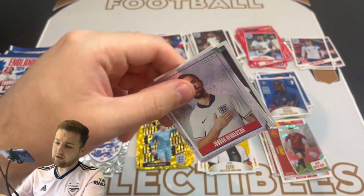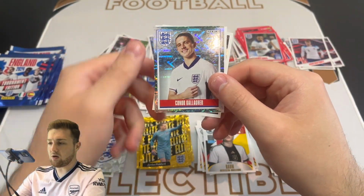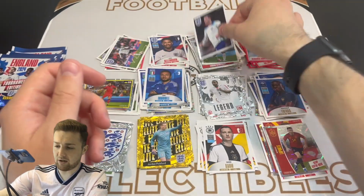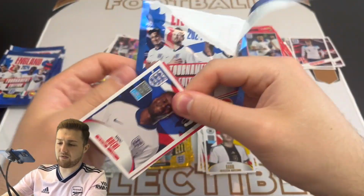We've then got ourselves a Jordan Henderson of England shiny sticker. Ciro Immobile of Italy. Conor Gallagher shiny sticker of England. A Marc Guehi, once again, we've seen that a few times. And a Jack Grealish. There we go. Might be coming towards our final kind of 10 or so packs very soon.